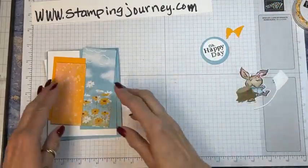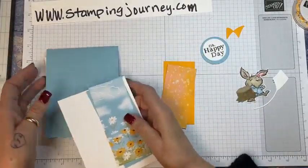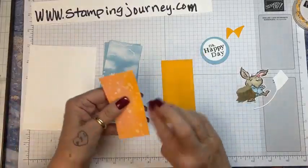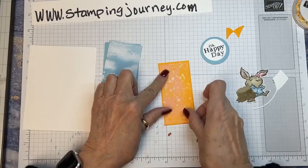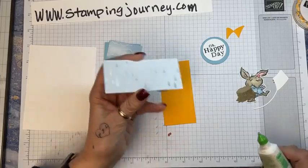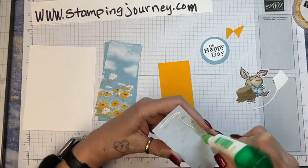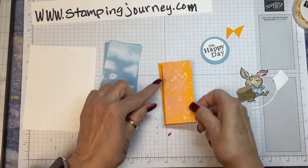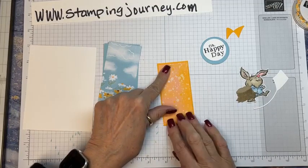Here's all this good stuff. Okay. And I wanted so much of the DSP to show, so I cut only an 1/8 inch bigger all the way around so that I would have more DSP showing instead of having a bigger border around my DSP. Look at the other side, it was the embossed raindrops. But I couldn't resist this beautiful Mango Melody, sunny, bright, happy paper here, with a tinge of Flirty Flamingo in there. So it's kind of fun.